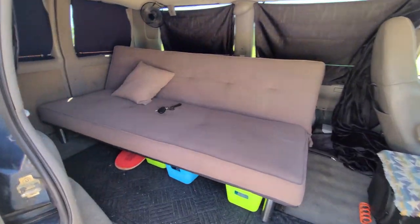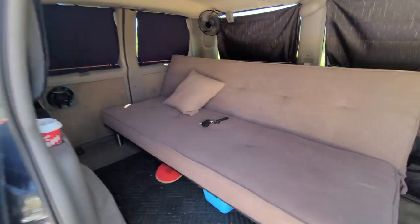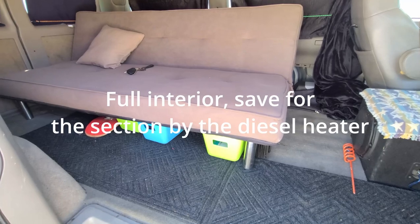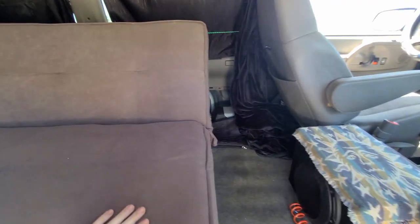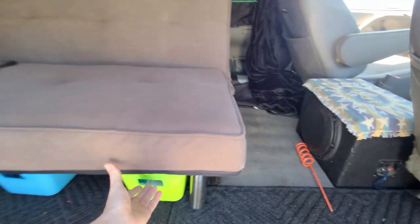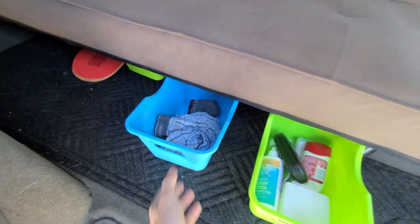Well, if you're planning on doing the van thing and you don't want to build anything, this is probably what you're going to end up with. Bit of a makeshift bed, with a platform and storing things underneath, bins, whatever. That's basically the setup there.